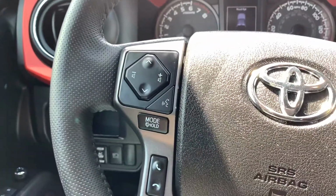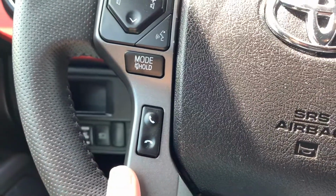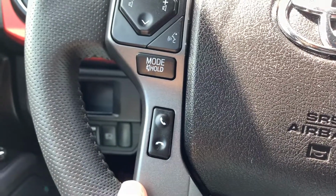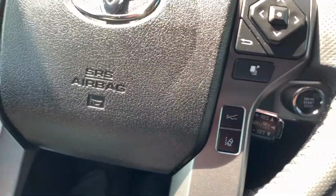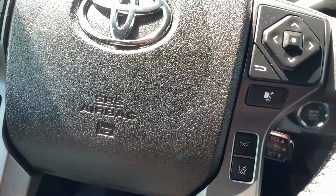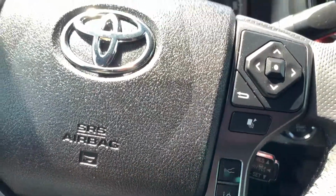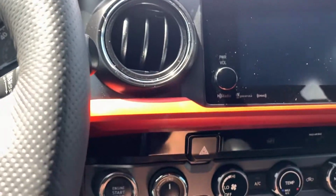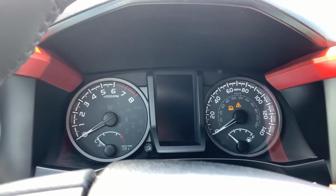Here on the steering wheel, you can control your stereo. Your phone will Bluetooth connect. You can control it from the steering wheel, so you're totally hands-free. Here's your lane departure alert switch, and also your dynamic radar cruise control. It does have a push-button ignition, absolutely slick. Let's go ahead and fire this up.